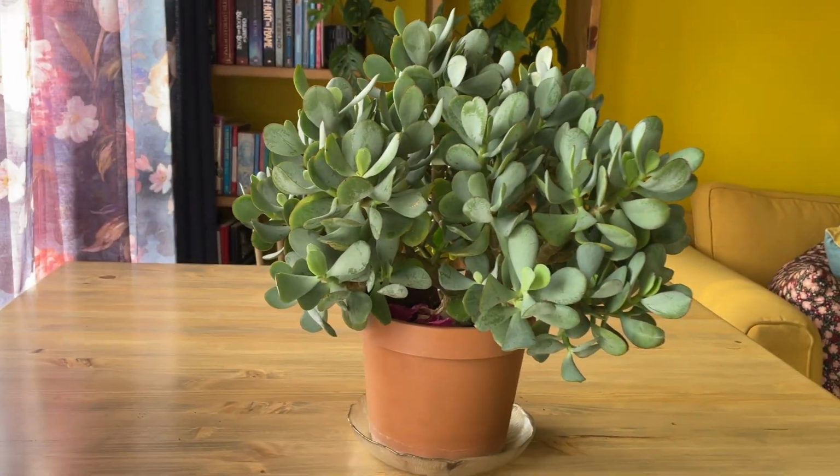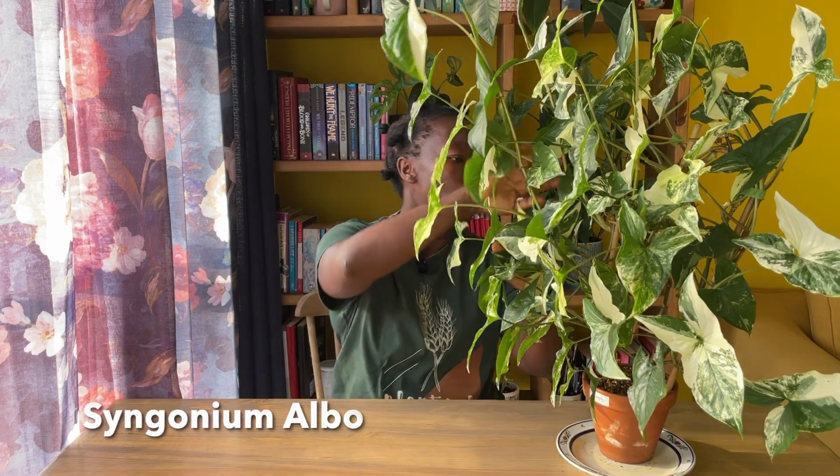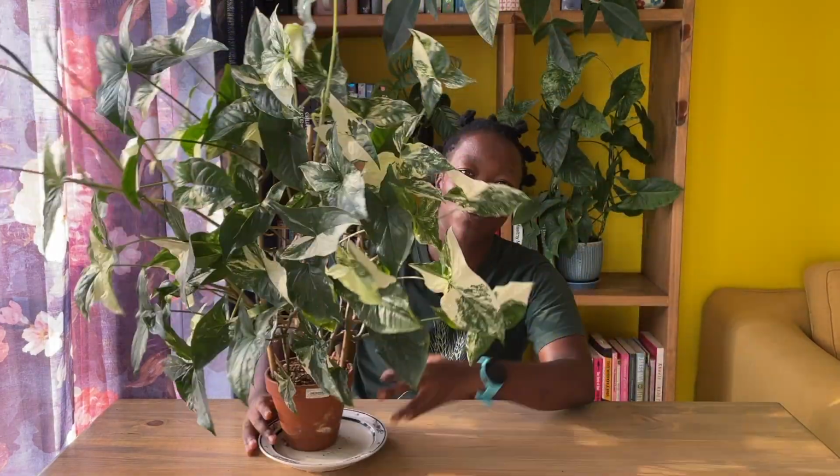So yeah. Next up is another plant that I'm loving, Stalwart, which is my Syngonium albo, which has kind of been allowed to grow more wild. I'm supposed to be taking this down soon, but it has been growing a bit more wild since it moved from being caged in the cubby hole. And this plant is just gorgeousness. I really love it. I love the variegation on the leaves. I love how full it is growing.